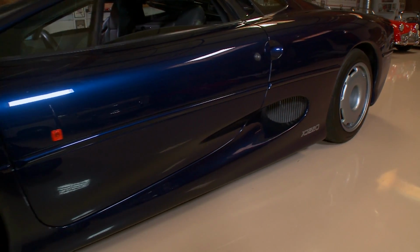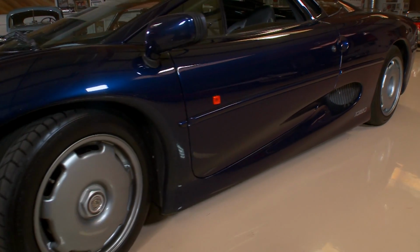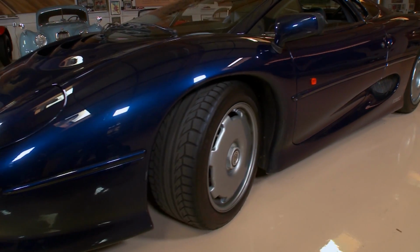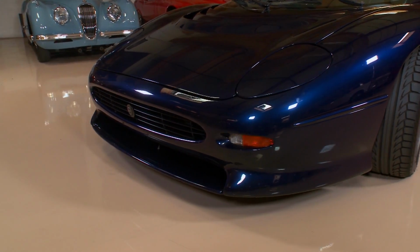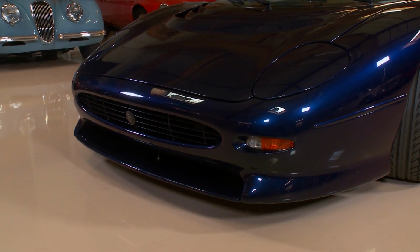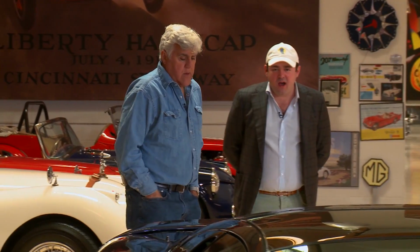All the pictures I've seen, it seemed enormous. It still seems big. It's a wide car, isn't it? It's wider than a Dodge Viper, isn't it? It's over 7 feet wide. Wow. 7 feet 6 inches. And what does it weigh, do you know? 3,400 pounds. Okay, so that's the curb weight.